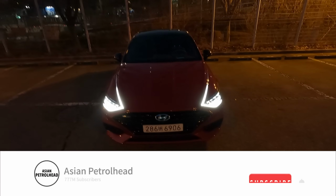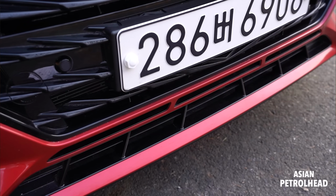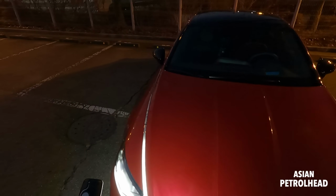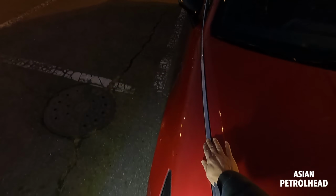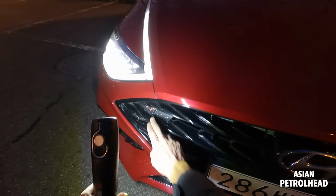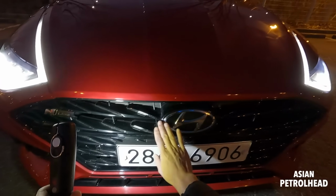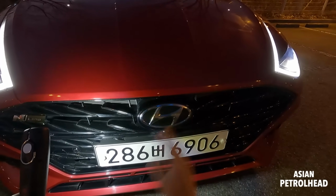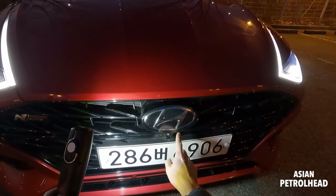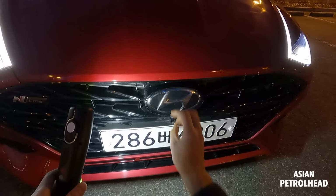So let me just quickly show you what is different for this N Line from the front. Oops, sorry. Same hood line here, looks pretty good. Same hidden type DRL, chrome strip hidden type DRL, same LED headlamp, but we have a N Line emblem here and a new grille. It's high black glossy. It's been snowing here, so it's a little bit dirty. 360 camera right here, radar sensor for the adaptive cruise control with the Hyundai logo.